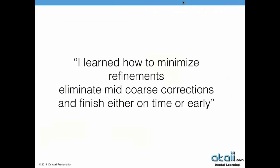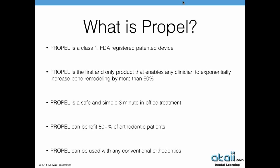So I realized that I have to minimize refinements, eliminate those mid-course corrections when we're doing these types of aligner tooth movements, and finish on time, because that aligner fatigue, we have to eliminate that from the patients. So the content of today is talking about a product line, a device that I've been very happy with, and that's Propel. Propel is a Class 1 FDA registered patent device.